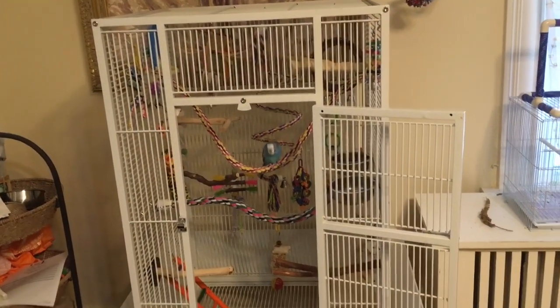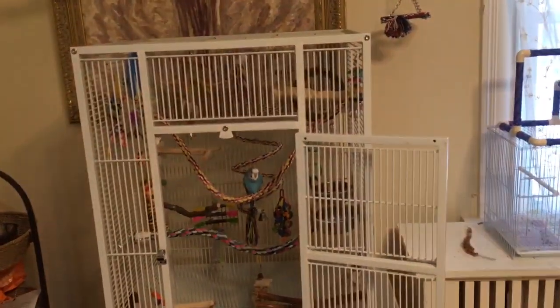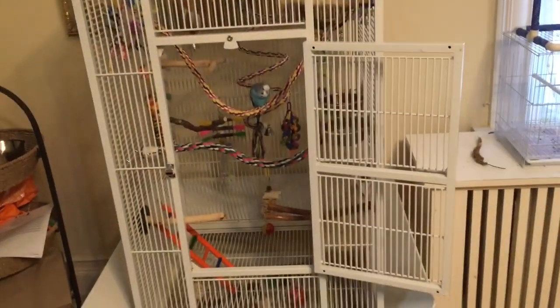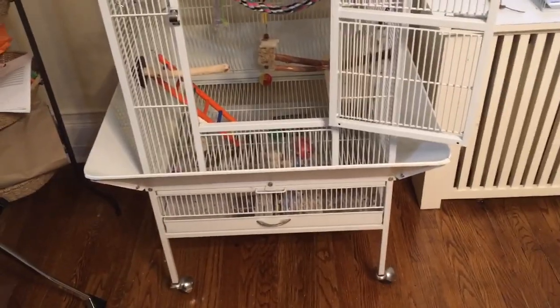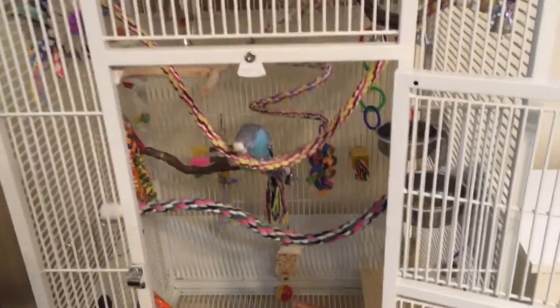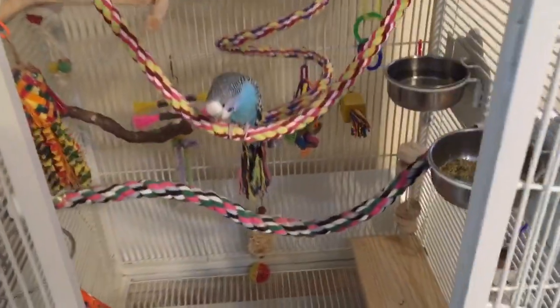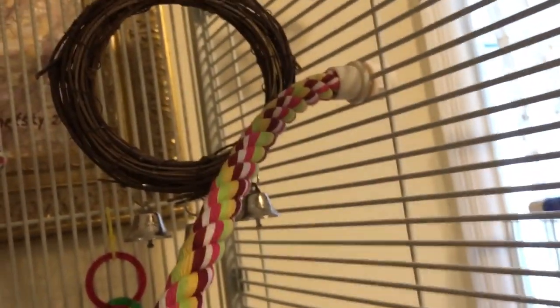So, moving on to our next cage, we have Bluebell's cage. This cage is 24 inches wide, 22 inches deep, and 42 inches tall, not including the stand. This cage has a seed guard all around it to prevent the mess from getting on the floor. And the most notable feature in this cage and Bluebell's favorite perch is this U-shaped rope perch, which is all the way up here and dips down. This is Bluebell's favorite spot and goes all the way back up to this side of the cage.